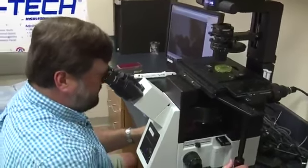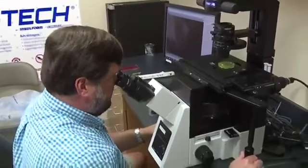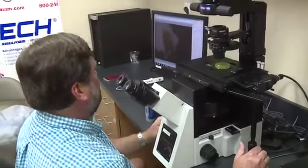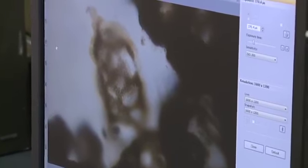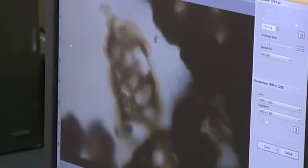Let me see if I can get this centered. So that's basically a colony, and if you see all those little dots in there, those would be the individual cells. Some of them are still green, the darker color ones, and some are kind of a golden color, which again to me tells me that it's dying. It still looks like it's microcystis.